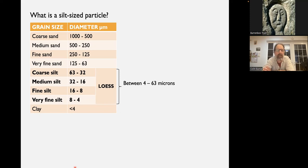And that sand can have different sizes, as you can see there. Below that is silt, and below that again is clay. The unit of measurement that we use to classify this is the micron, and 1,000 microns makes 1 millimeter. Loess grains have to be [unclear] microns in diameter. So these are very small.